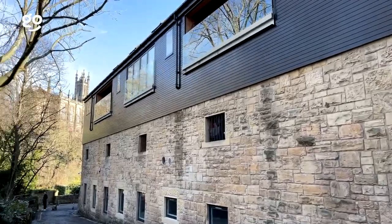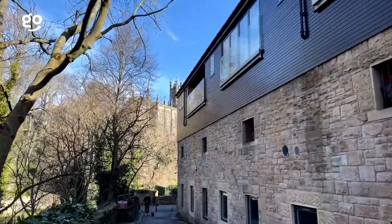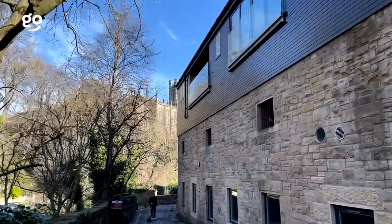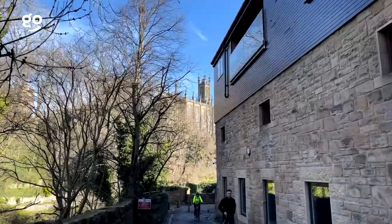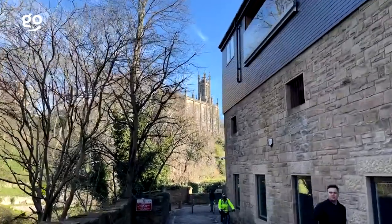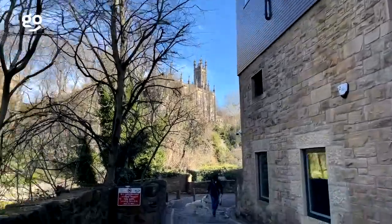Now the church that's just in front of us, this was an Episcopalian church. It is now a Christian centre. So it's no longer an Episcopalian church. But we're hearing the weir now. I'm just going to take us down where we can get a better view of it. And this is the World's End weir. Oh, look at the dog, isn't he gorgeous?